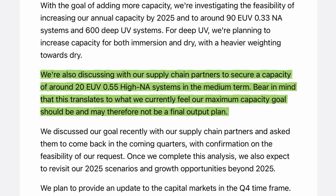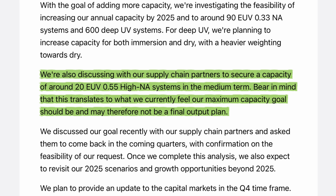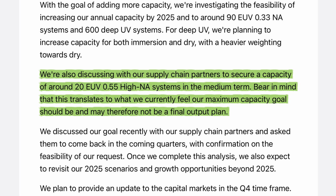We're also discussing with our supply chain partners to secure a capacity of around 20 EUV 0.55 high NA systems in the medium term. Bear in mind that this translates to what we currently feel our maximum capacity goal should be and may therefore not be a final output plan."